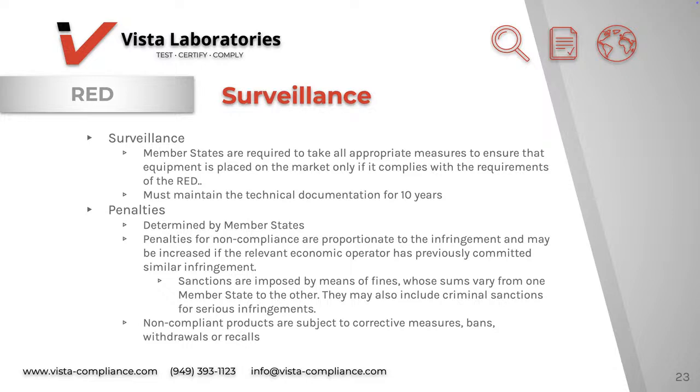Penalties for non-compliance are proportionate to the infringement and may be increased if the relevant economic operators have previously committed similar infringements. Sanctions are imposed by means of fines, whose sums vary from one member state to another. They may also include criminal sanctions for serious infringements. Non-compliant products are subject to corrective measures, bans, withdrawals, or recalls. Member states shall lay down rules on penalties applicable to infringements by economic operators of the provisions of national law adopted and shall take all measures necessary to ensure that they are enforced.